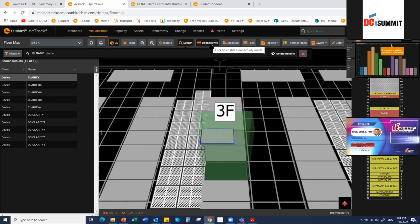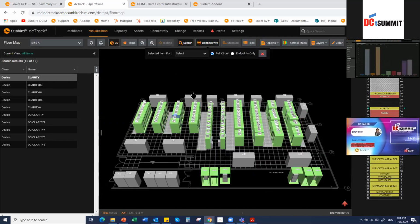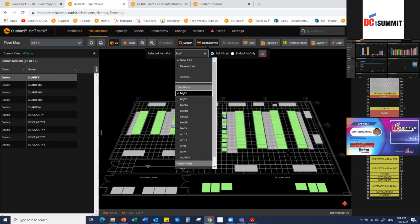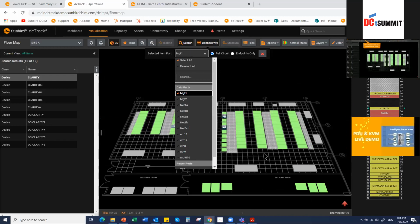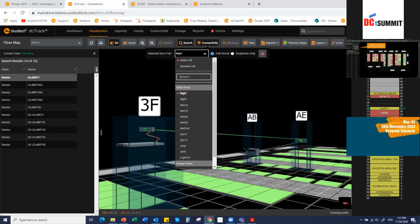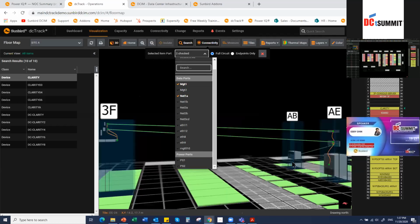And if we want to further look at how it is being connected, look at the connectivity. Let's say management port 1 of this server. It is here. Management port 1 to this patch panel, to that patch panel, to that core switch. Network port 1 is the connection. Not only network connectivity, but also power connectivity. Power supply 1, power supply 2.